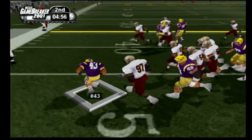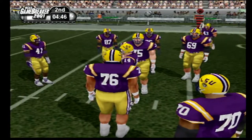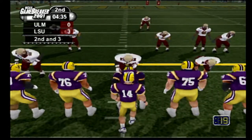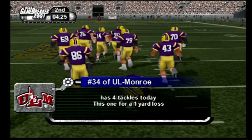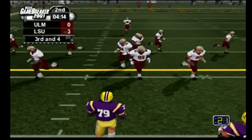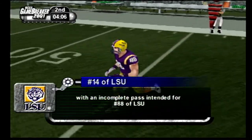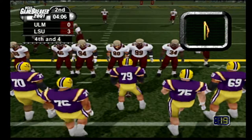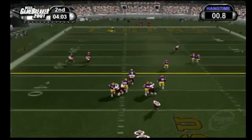Number 43, barrels ahead. Tackle made by number 46. Here's the toss. The big fella in the middle of the defense had his lunch and some dessert too. Break. He's setting up. Number 14. Off target. The field is a scary place for a quarterback when the defense has that kind of coverage. Nowhere to throw, nowhere to hide. Number 80 in the punt. Into the end zone.